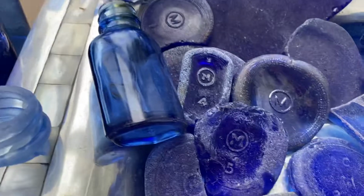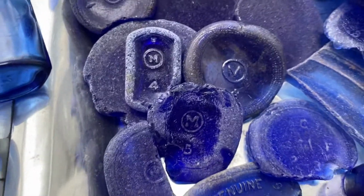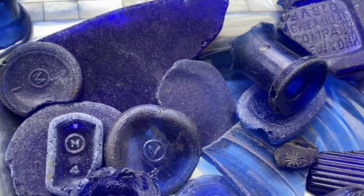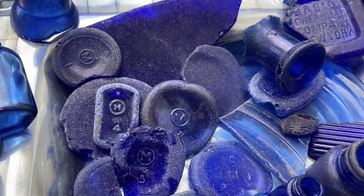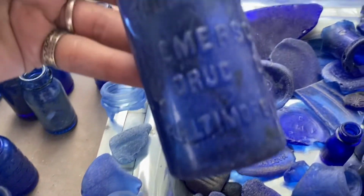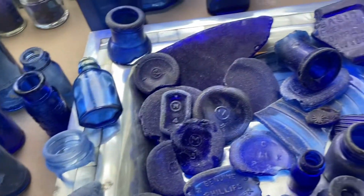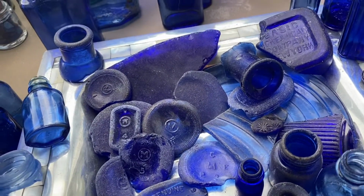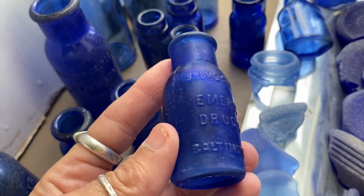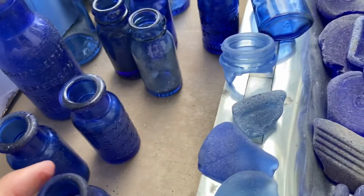So the M in a circle indicates production by the Maryland Glass Corporation. The Maryland Glass Corporation was founded in 1907 and operated until 1980. The Emerson Drug Company started in 1891. The Emerson Drug Company was the producer of the Bromo Seltzer bottle in Baltimore. 1921 was the trademark on the Bromo Seltzer bottle, which is a popular bottle from which is sourced much of the cobalt glass that we find on the beach.